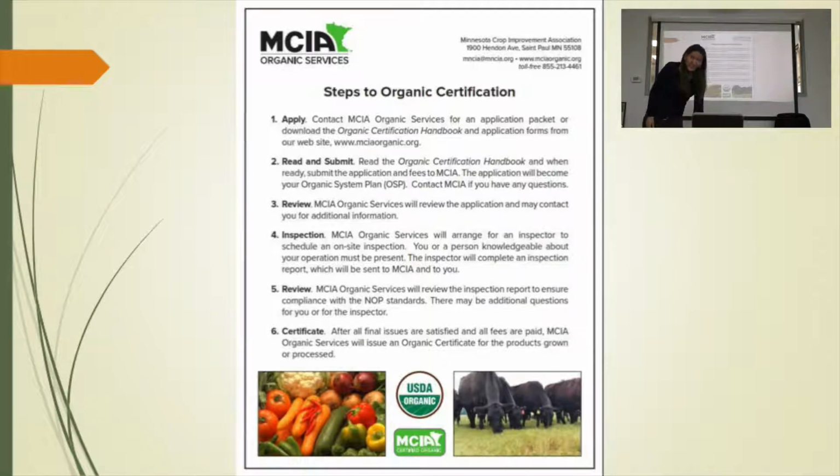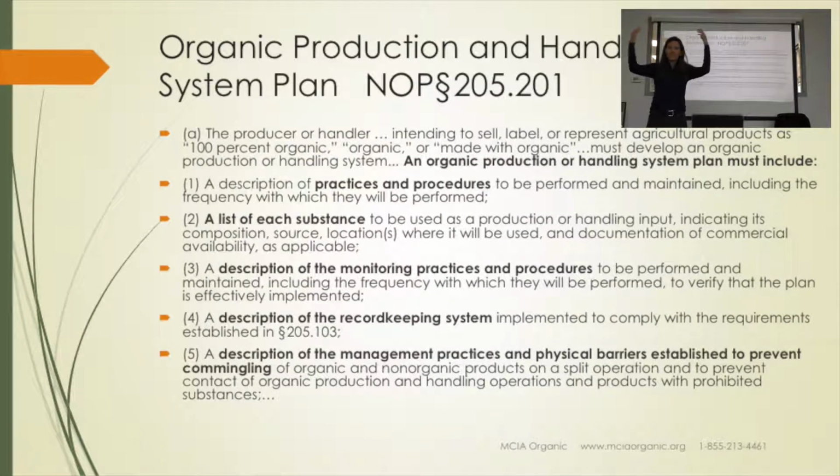Okay, our steps. All right, so step 1, organic system plans. We're applying, and that includes the organic system plan, the meat of it all. So again, back to our citations, our regulations: 205.201 is one of our favorite ones, and this is why you have to have an organic system plan. Organic is all built around having an organic system plan. That's what the regulations focus on: you describe what you're going to do, how, when and where, and sign off on it. And then our job is to say, yes, this fits the organic regulations and all the production practices that come later. But you have to write it out and explain how you qualify, how you follow organic standards.